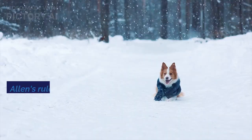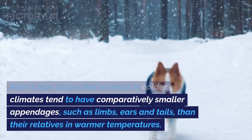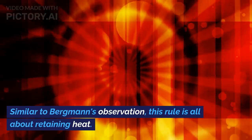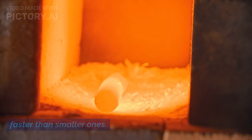Allen's rule. Allen's rule states that animals in colder climates tend to have comparatively smaller appendages, such as limbs, ears and tails, than their relatives in warmer temperatures. Similar to Bergmann's observation, this rule is all about retaining heat. Extremities typically have more surface area than volume. Thus, larger appendages lose heat faster than smaller ones.